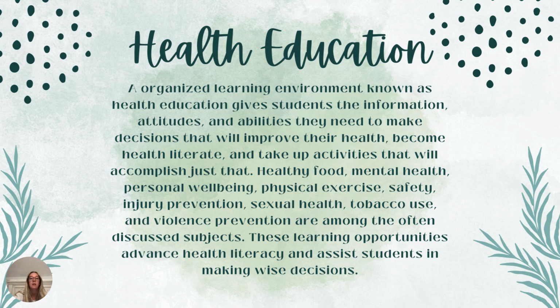physical education. So first off, health education basically is defined as an organized learning environment that gives students information to make decisions about what will improve their health or take up activities that will accomplish having them get to their health goals. It also will talk about healthy food, mental health, personal well-being, physical exercise, safety, and violence prevention are some of the discussed subjects, and these learning opportunities advance health literacy or health knowledge and assist students with making good decisions.